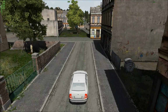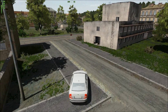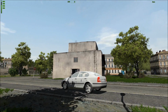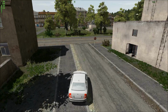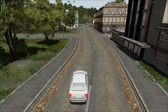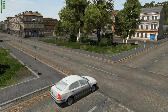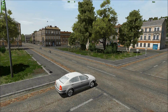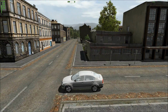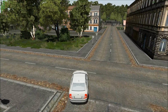With, of course... Ooh, there's another office building. Ah, there is the main square. You see that? Where that building is there, that's where the International Hotel's supposed to be. And where these trees are is the town hall, the one with the clock, where you can get onto the roof. Isn't that strange? The road layout is almost identical.